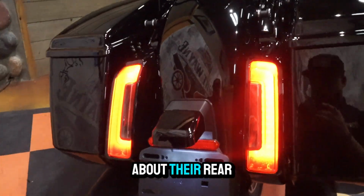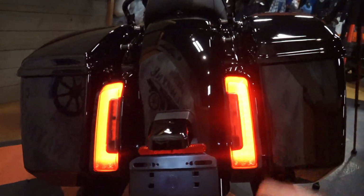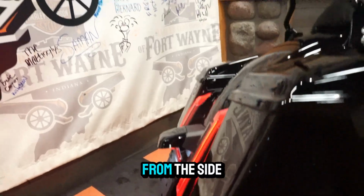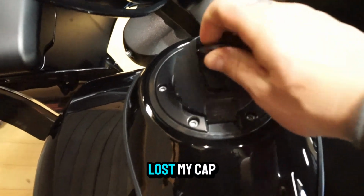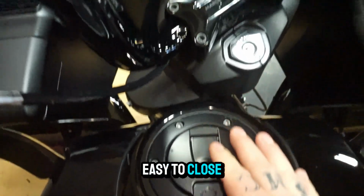Let's talk about this rear end, okay? They obviously changed some things up. They got away from your tri-bar style light with the bullets, and they did full LEDs. It's brake light, turn signal integrated. And then let's go from the side here. They're still able to be seen from the side. So you're safe, nice and bright. On your dash, they got rid of the gas cap. I know, I've lost my cap, I forgot it. You got an option here, nice, easy to open and close.